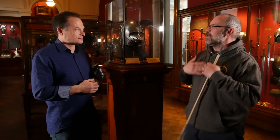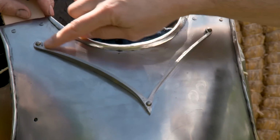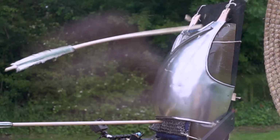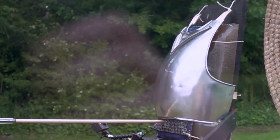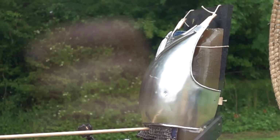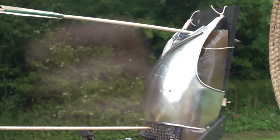If you remember as well, the V that we had on the breastplate was extraordinarily helpful at sending the arrows away from the face. One thing that I would love to see is if Joe can land an arrow just above the V. I just want to see if there's any possibility of driving arrows up and under or through the neck defenses.